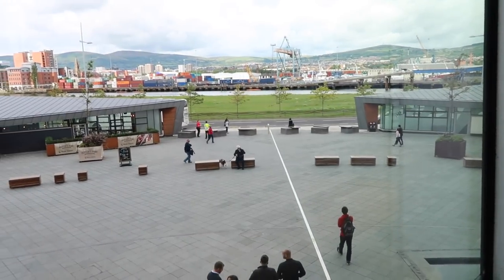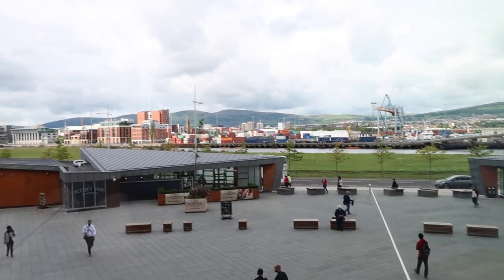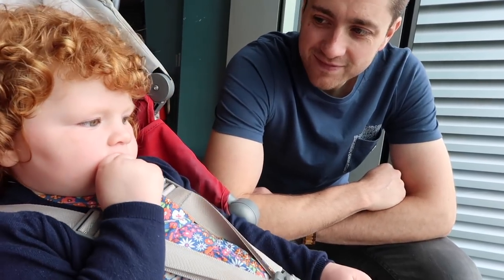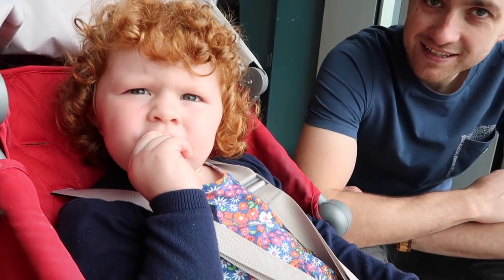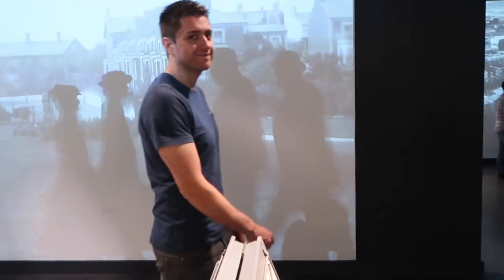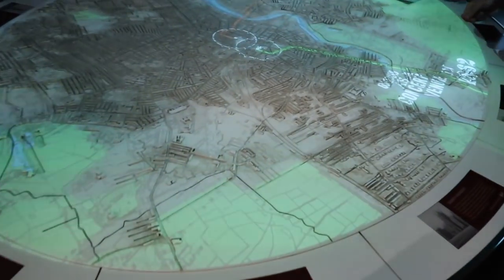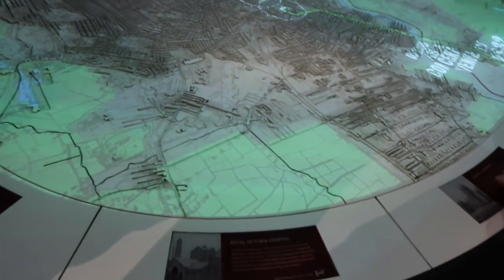On one of the days, we took the trip up to Belfast. We went to see the Titanic Belfast Museum. I do have a blog post on this to give you a little bit of further insight on whether or not I think it is a good idea to bring your toddler, and that will be linked below. So we just took the self-guided walking tour around Titanic Belfast, and I'm just going to show you some of the things that we have seen.